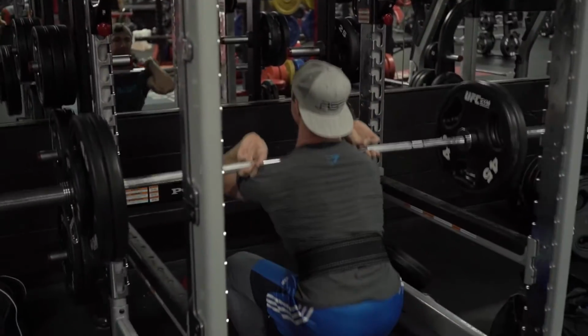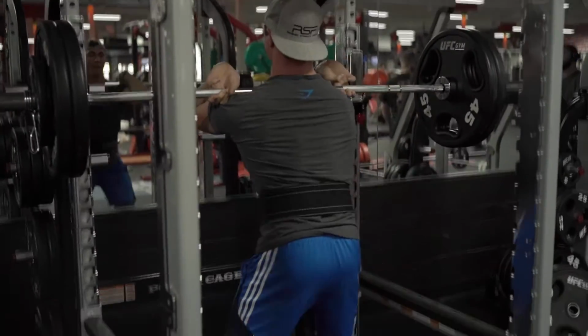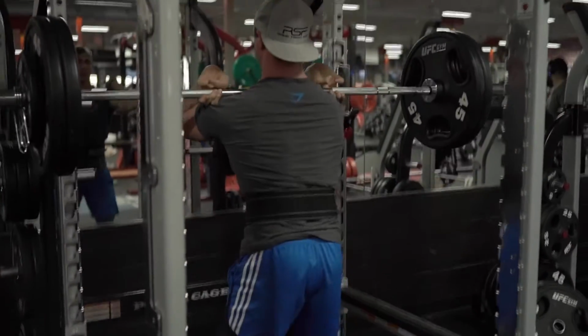So the first movement we're doing today is gonna be front squats, and the reason I'm doing this is because I've had some low back problems in the past, and essentially when you're doing front squats, you're not as lean forward as during a back squat or a low bar squat. So your torso is a lot more upright, which is going to take a lot of that stress off your low back. That's one of the reasons.